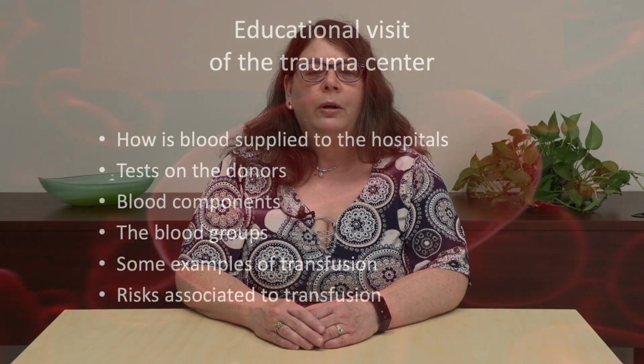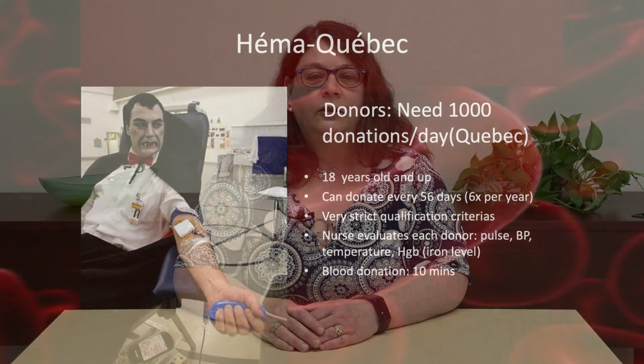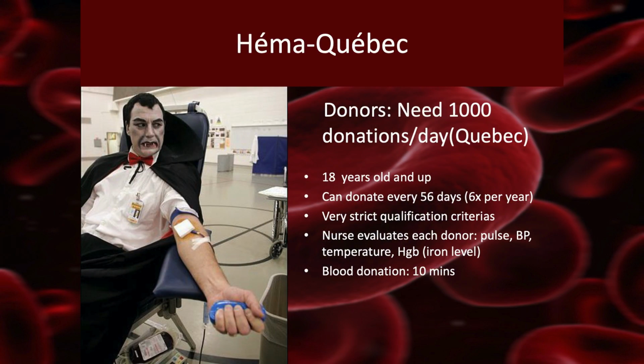Welcome to the MUHC educational visit of the Trauma Center for blood transfusion and products. We're going to talk about how the blood is supplied to the hospitals, the tests that are done on the donors, the blood components and the blood groups, some examples of transfusion and the risks associated to transfusion as well as for the donors.